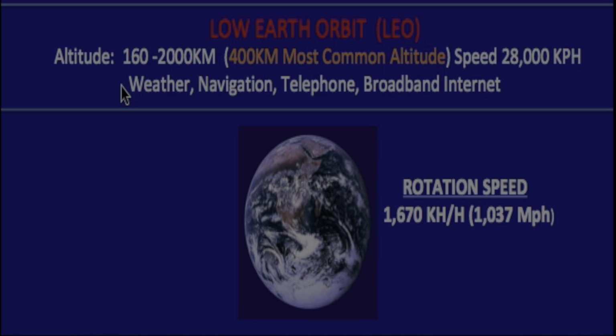Satellites in this area are used for weather, navigation, telephone, and broadband. The broadband part here is quite new. This got started in 2019. Companies like SpaceX are actually working on this right now to provide this service around the planet. What they're doing is trying to provide broadband internet for underserved communities around the world. Remote communities that currently do not have internet will all have internet once this project is completed.